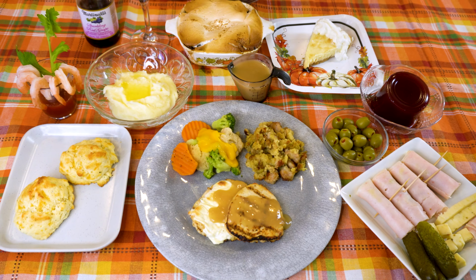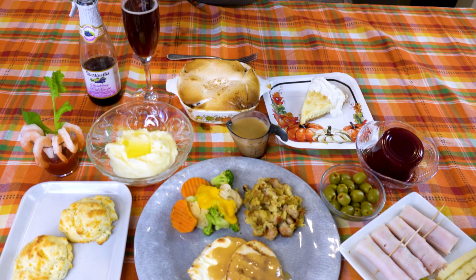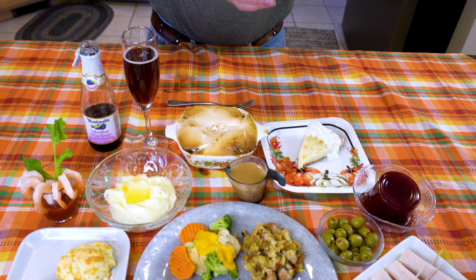Thank you for joining us doing our Thanksgiving dinner. We have our main dish, stuffing, a relish dish, vegetables, mashed potatoes, rolls, yams, and even a pie.